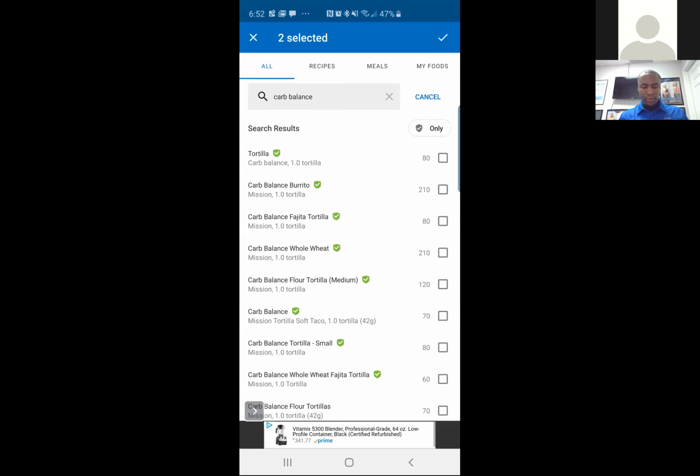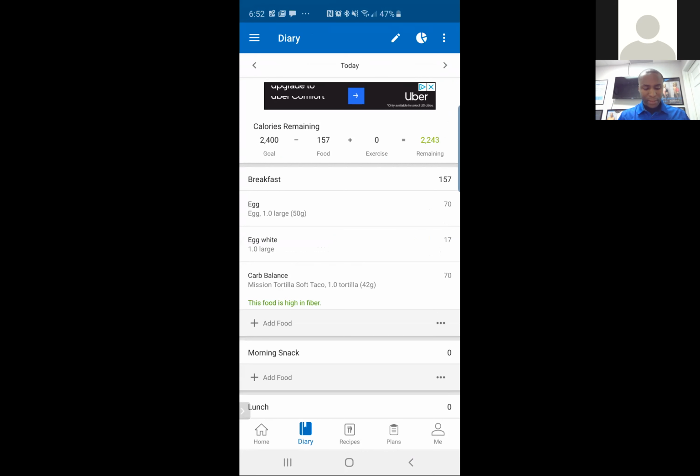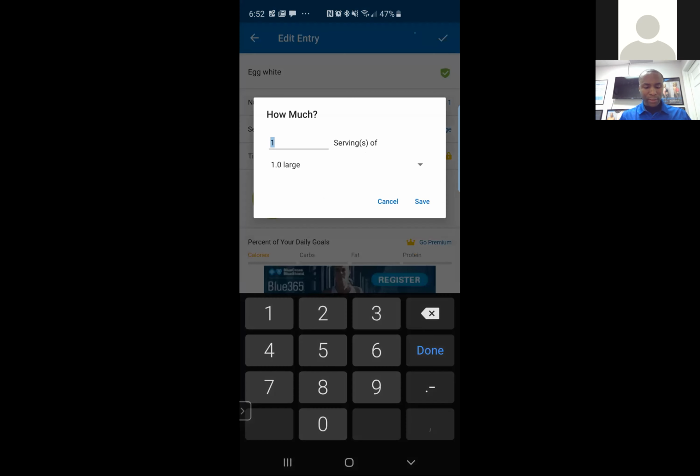So then I can say, hey, I want that carb wrap, and I added it in there. So let's say that's all I wanted for breakfast right there. And now I've added these 3 items to my breakfast. I can still come into each item and change the quantity by clicking on the number, and then I can figure out how many I want.